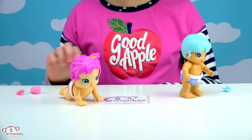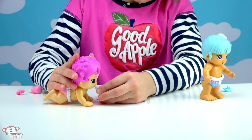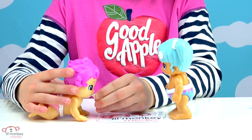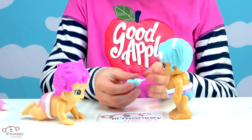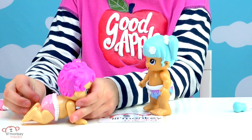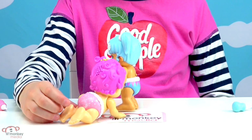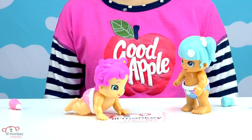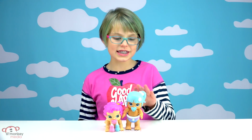Whoa! Are you trying to dance? Here, try some of this. Excuse you. Do you need your bottle? Tickles. Tickle, tickle, tickle. Oh my goodness, they're a handful just like real babies. And here's adorable Primmy and Snowbeam.